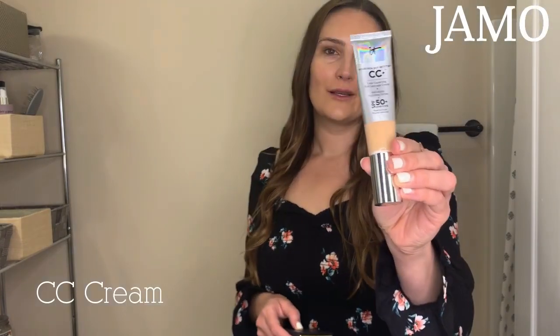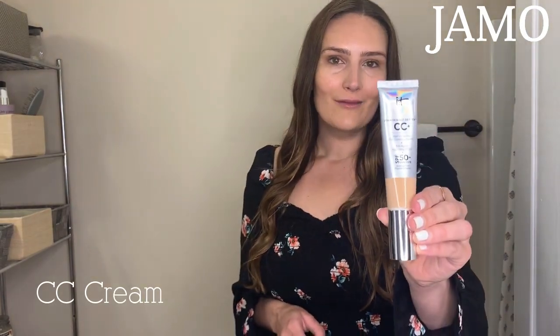So I'm gonna show you a super easy, glowy, natural daytime look. I already took a shower, cleansed my skin with a gentle cleanser, toned and moisturized. And the first step we're gonna do is use one of my fave products ever. It is by It Cosmetics. It's their CC cream. Really great coverage and gives you a nice glow.